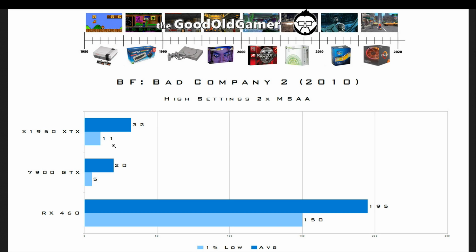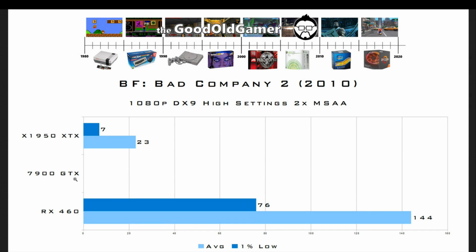as neither the X1950 XTX nor 7900 GTX delivered playable performance even at 720p. I guess you could say 30 FPS might be kinda playable, but this is definitely a game that you want at least 60 FPS average, and you definitely want better than 11 frames per second on the 1% low. And because the 7900 GTX couldn't even manage 30 FPS average at 720p, I decided to scrap that in this particular benchmark because I didn't want my eyes to bleed unnecessarily. Nobody wants to run benchmarks in single digits if they can avoid it.